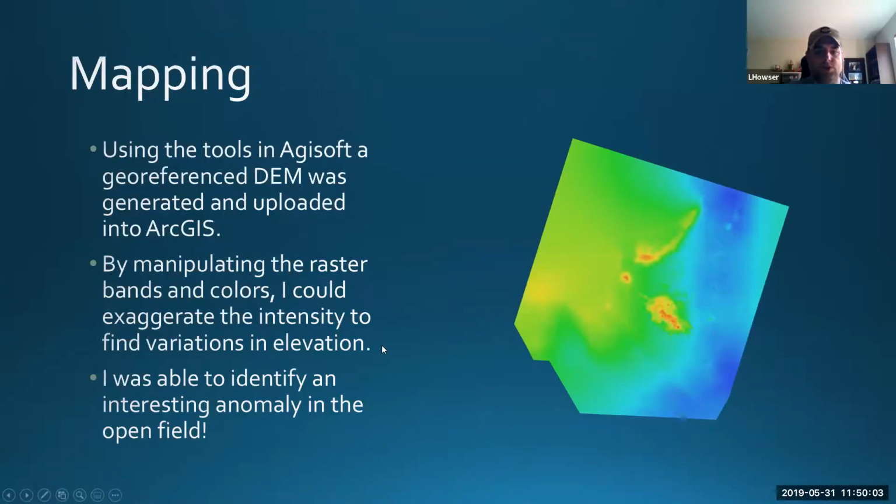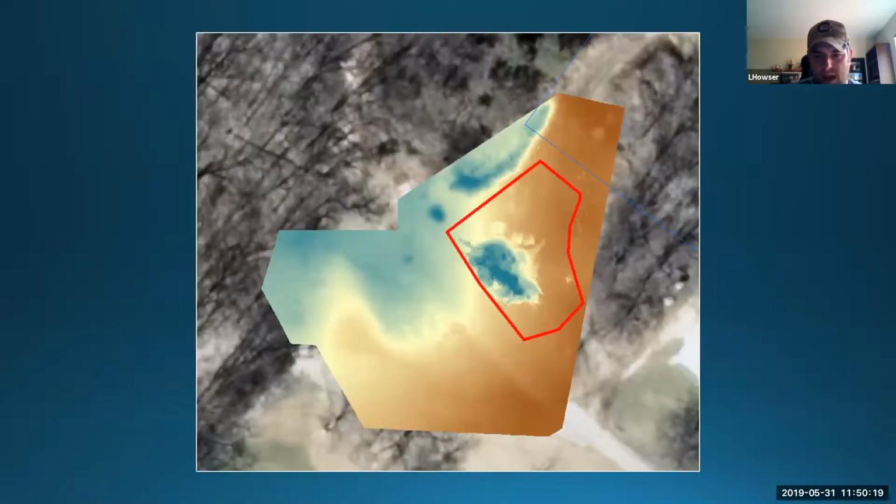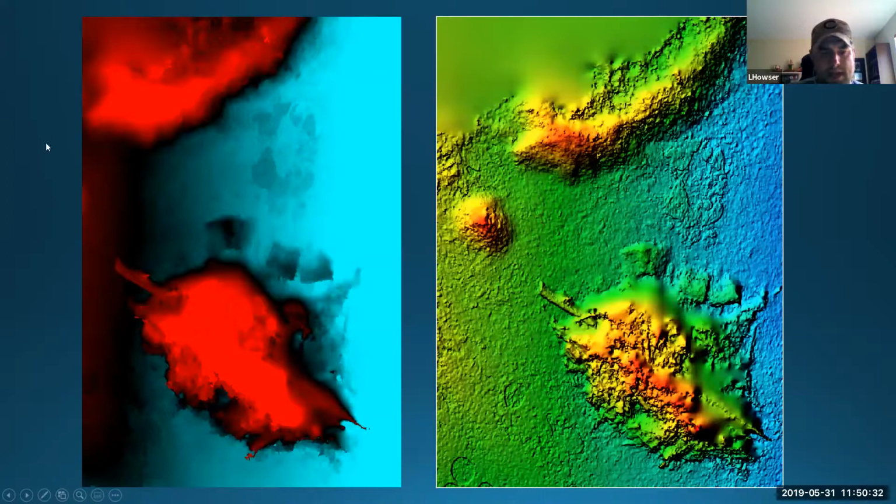Using tools in Agisoft, a georeferenced DEM was generated and uploaded into ArcGIS. By manipulating the raster bands and colors, I could exaggerate the intensity to find variations in elevation. And I found a pretty cool looking anomaly. So this is to reference where Mr. Gleesman highlighted on the map, and then the digital elevation model that was made. Here on the left-hand side is where I manipulated the bands, and as you can see, there's this coffee stain looking anomaly.